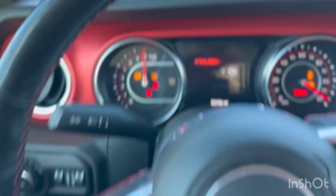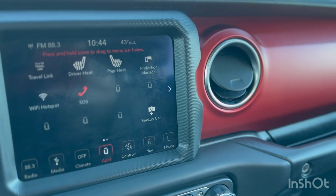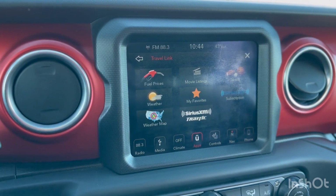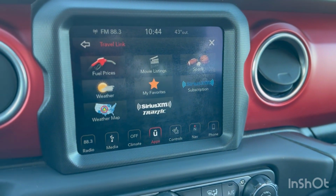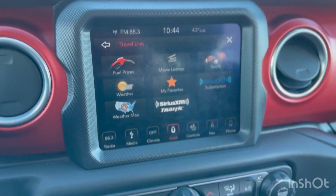And you see, got the Jeep Rubicon. It comes over the dash. Got your 8.4-inch screen here, really nice. This thing originally came equipped with Travel Link. Pretty cool features on here that you can use. These are subscriptions that you need to sign up for and pay a little bit for every month. But you do, like all things in life, you get what you pay for.